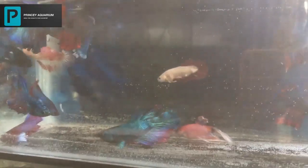So sorry my cam is not that clear. Really sorry for that. Oh my god, look at the wonders of betta. Beauty of flying wings. What a joy. Look at that, they are beating each other. I spent more than 7 days to collect all these 25 bettas.